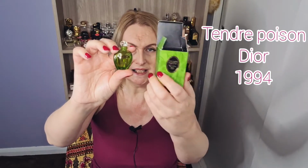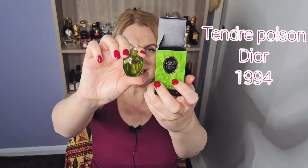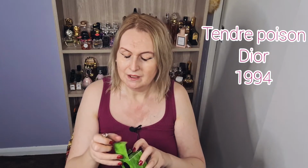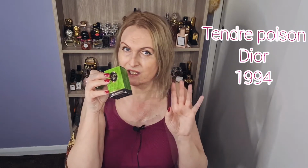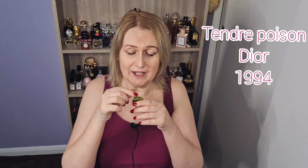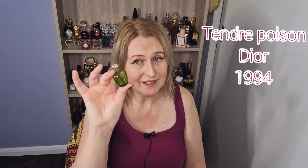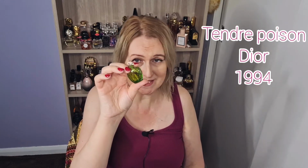I kind of went to town with it a little bit. Look at how beautiful that is. I kind of did go to town on it, actually. This projects and lasts and lasts and lasts. So beautiful, and I am so grateful to have a little dinky 5ml, and I'm going to keep the little bottle once it's empty.